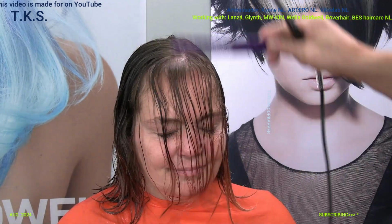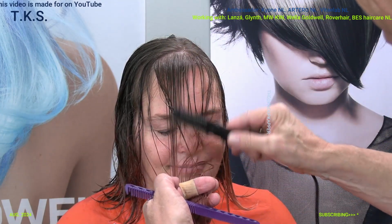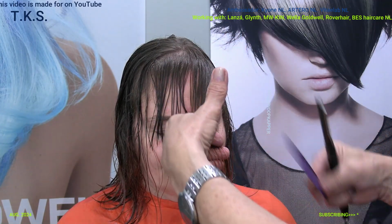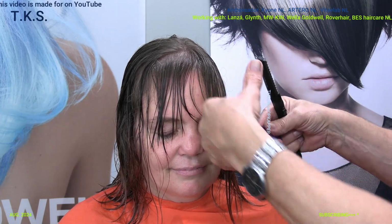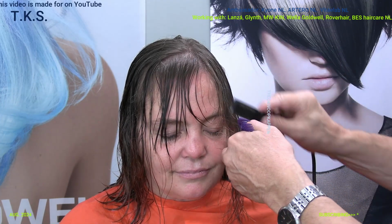Now starting with the fringe, heated up my tool, take it over, go stand on the side, creating softness on the lines, and start already with layering to the back. The nice thing is when you work with a hot tool like this, the hairs never irritate the skin because the ends are sealed, so they are feeling very soft and gentle on the skin. Copy the natural lines and working down.